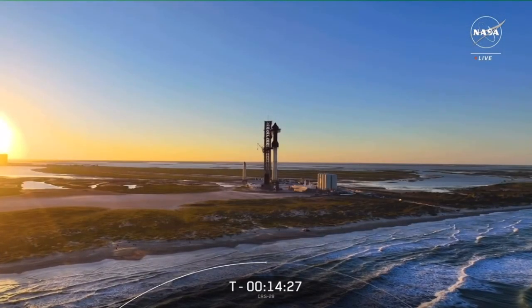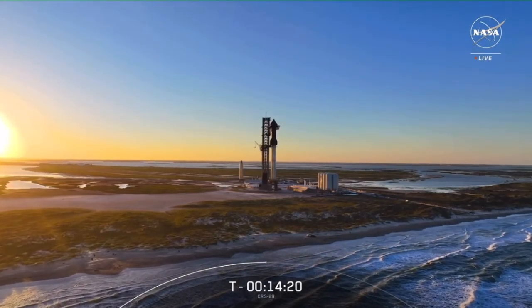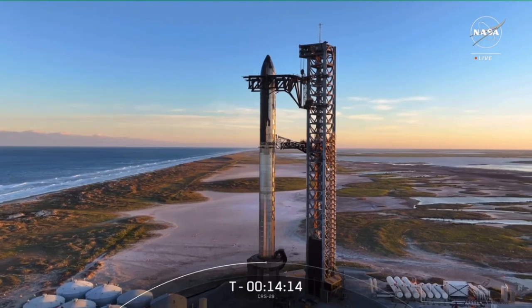To get us there, we've been developing a fully and rapidly reusable transportation system called Starship, the most powerful launch system ever developed and designed to carry passengers and cargo to Earth orbit, the moon, and planetary destinations like Mars.